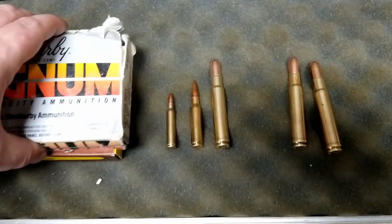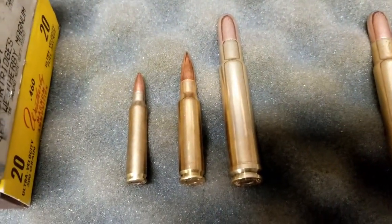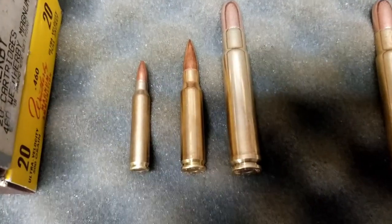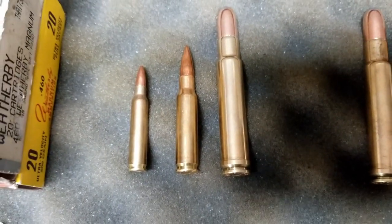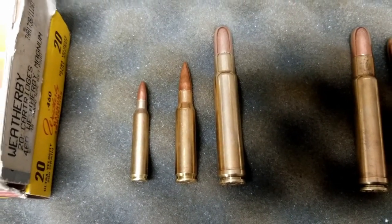I can do a size comparison. This is a standard 55 grain 223 on the left, 147 grain 308 in the middle, and the 460 Weatherby 500 grain on the right.